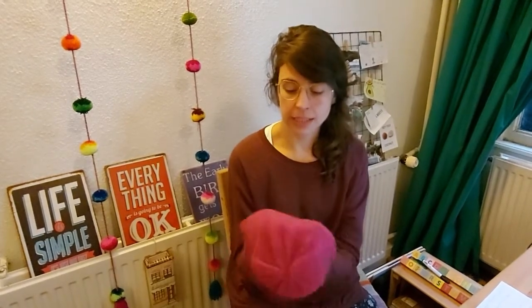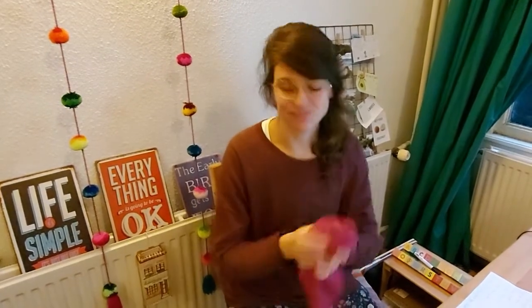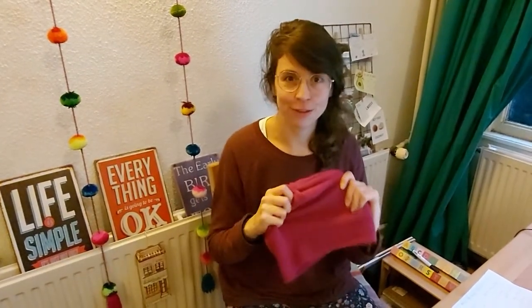And the reason why I was surprised is because alpaca wool has a very smooth fiber. This means that it gets kind of silky and it gets kind of almost slippery, you could say. So you would imagine that an alpaca woolen hat would actually slip off your head, which it didn't do. So another bonus point for that.